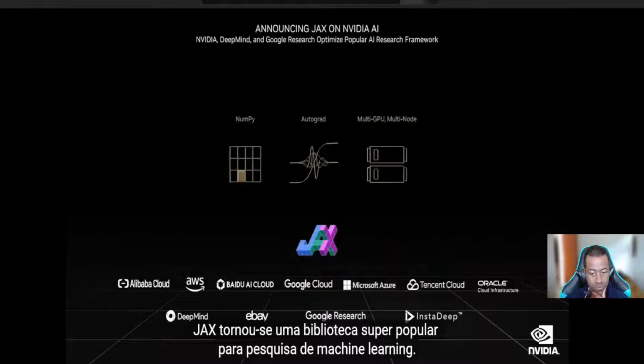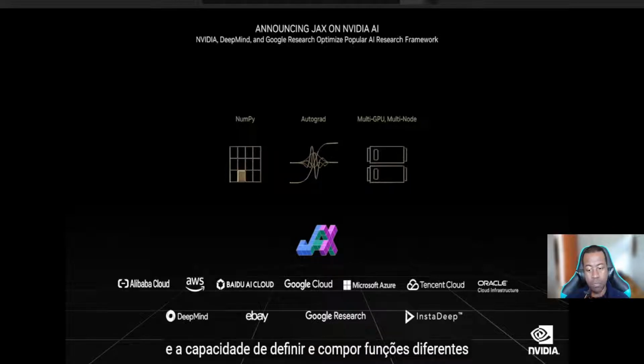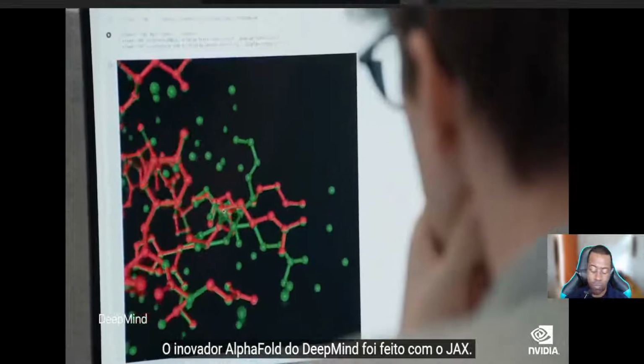JAX has become a super popular library for machine learning research. JAX has the familiarity of Python and NumPy and the ability to define and compose differentiable functions needed for machine learning. JAX has an ecosystem of 300 plus libraries spanning natural language understanding, reinforcement learning, drug discovery, neural rendering, and physics simulation. DeepMind's groundbreaking AlphaFold was done with JAX.